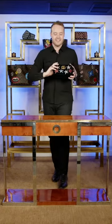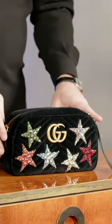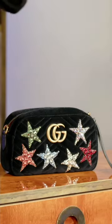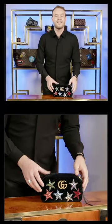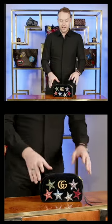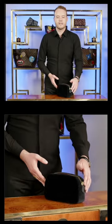Of course, when we think over the top, embroidered, embellished, Gucci, the Alessandro Michele era is one of my very first go-tos. So this is the Gucci Black Embellished BB Velvet GG Marmont Crossbody Bag in the size small. Priced at only $1,950. This piece no longer exists on the retail market, so you can only get it here on the pre-loved market. And look at this incredible condition.